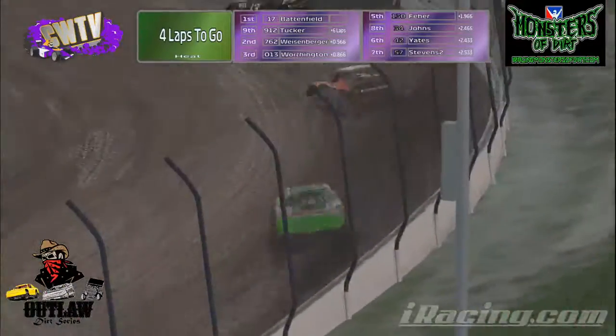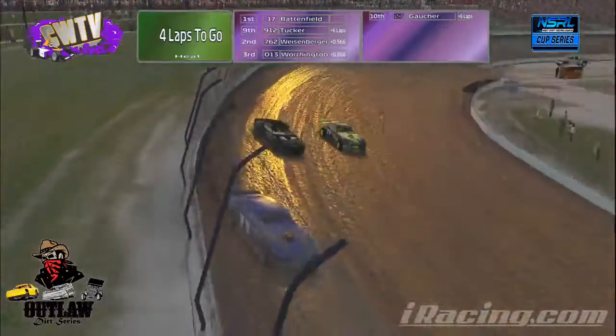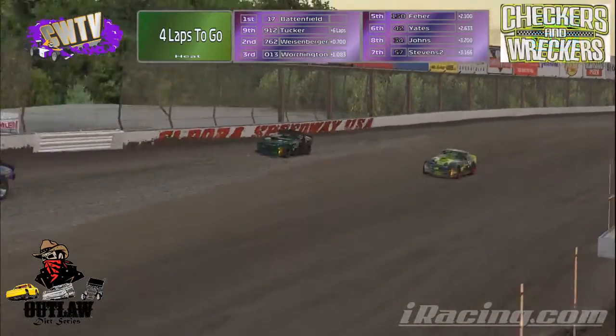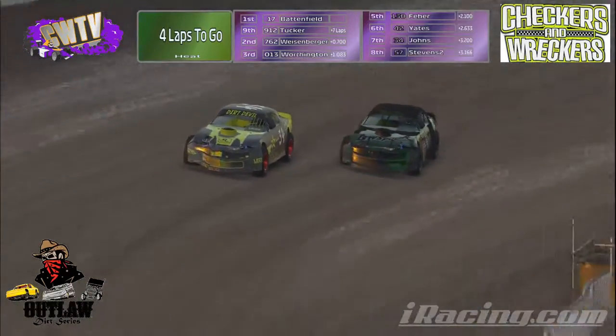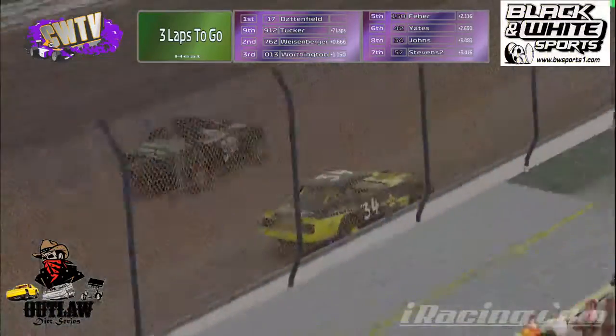34 there of Eric Johns getting a little sideways. Does he catch it? He catches it. Holds on to it. Battling it out now. They're trying to stay above the BW Sports 1 machine. Eric Johns is not making too many buddies out there tonight. Dan Stevens going to go for the crossover after getting the slide job thrown on him.